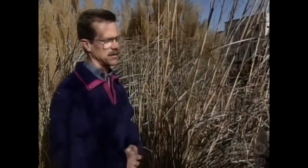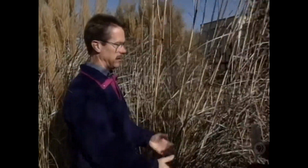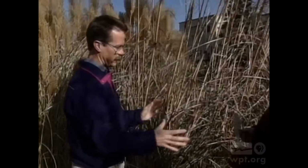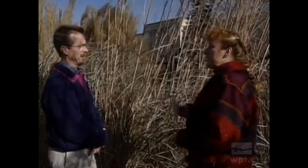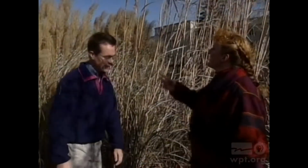Unlike the other grasses we're talking about today, the seeds of this grass will sprout and little plants will grow up and the area will get filled in. So the clumps will get bigger and then we'll have little babies coming along too. That's exactly right. Okay, what about the one behind you?